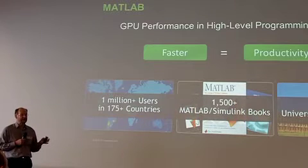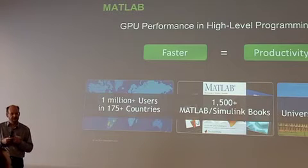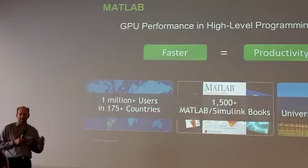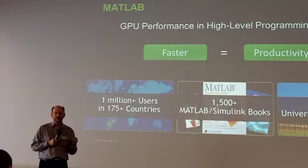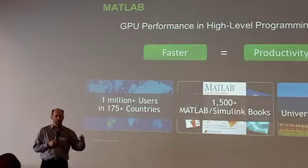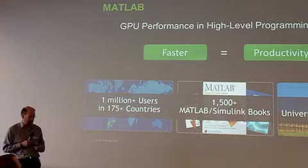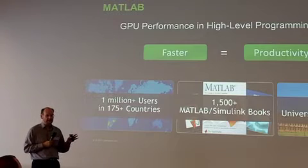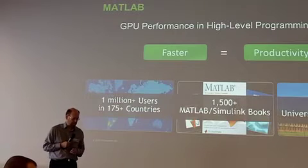Yet another example, MATLAB. MATLAB have now already announced that they have support for GPUs in their release from the end of last year. I think both MATLAB and NVIDIA will admit that this was just a show of intention. Nevertheless, what we have now is a commitment from MATLAB over future releases to include more and more GPU features within their products as time goes on. So MATLAB, a high productivity environment, not difficult to program, giving people who are using these productivity languages access to the power of graphics processors.